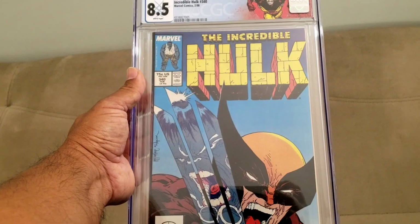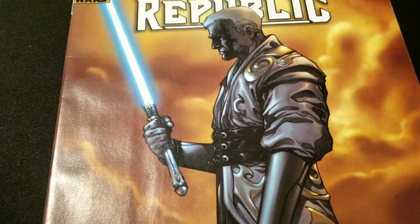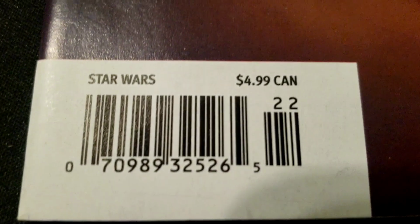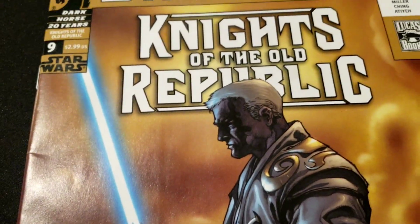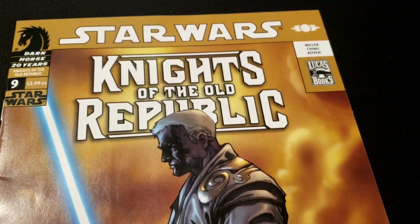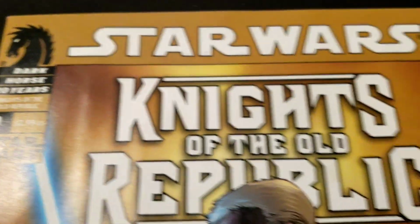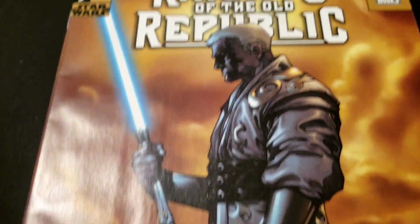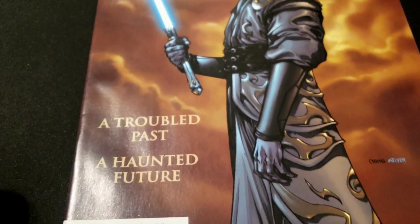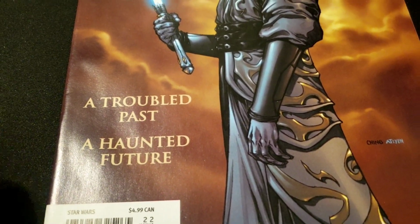The next book though, I got this one from the Sandsman. Big book. Only because it's a newsstand. And in a newsstand for this particular book, probably, man, 1 in 100 maybe for this particular book. Knights of the Old Republic number 9 attracted me to it because the Sandsman said that it was a candidate.